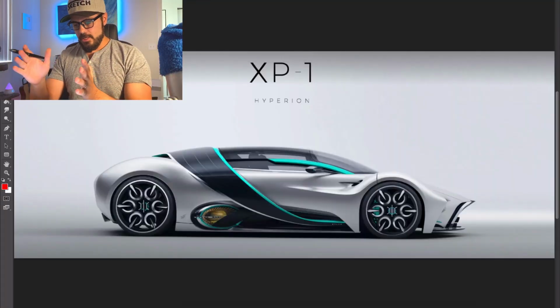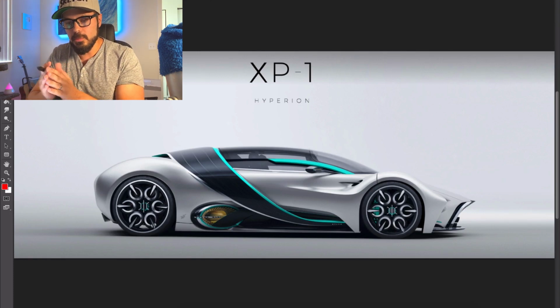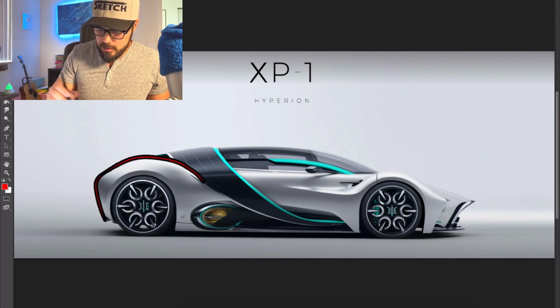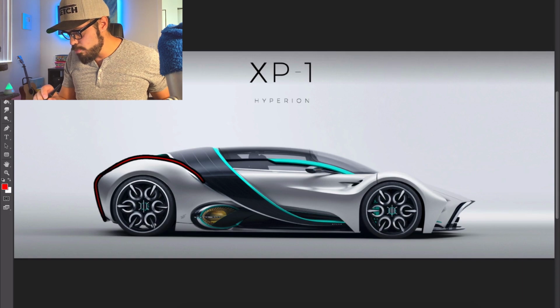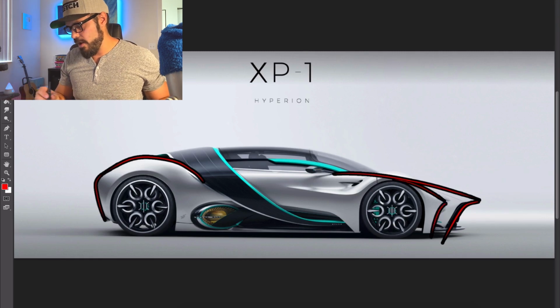I just want to quickly mention something in side view that is a little bit confusing to me, because we have a very almost organic rear end here with very nice curvatures like this that go like that, and then we have a super sharp front end with two pieces that are mirrored like this graphically.